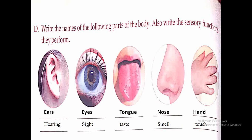Question number D, write the names of the following parts of the body. Also write the sensory functions they perform. 5 pictures are there, children. You have to write down the name of all these body parts first, and then write down their functions. So the first picture is of ears and the function is hearing.